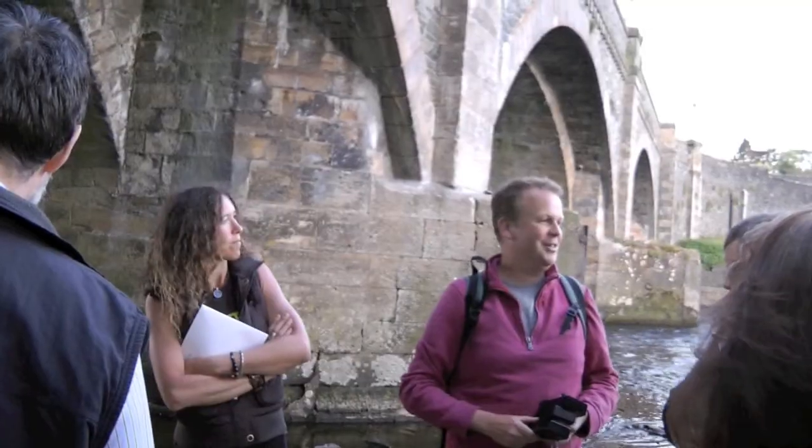We checked the cellars of all the old Peel towers, so Cardrona Tower, Elibank Tower, Drochil Castle, just to see how many bats are hibernating in these. And we found a Brandt's bat. Was it a Brandt's bat? No, it was a Natterer's bat. It was a Natterer's bat, and it had been ringed in 1998 or 1999, so that made it 12 years old. So they do live quite a long time.